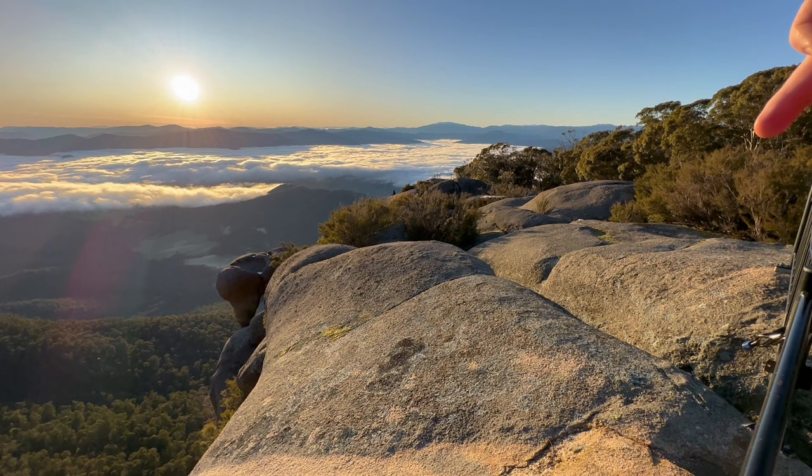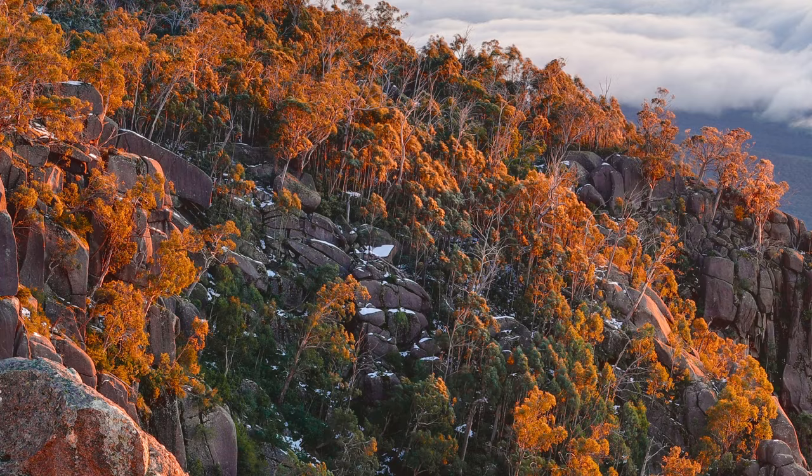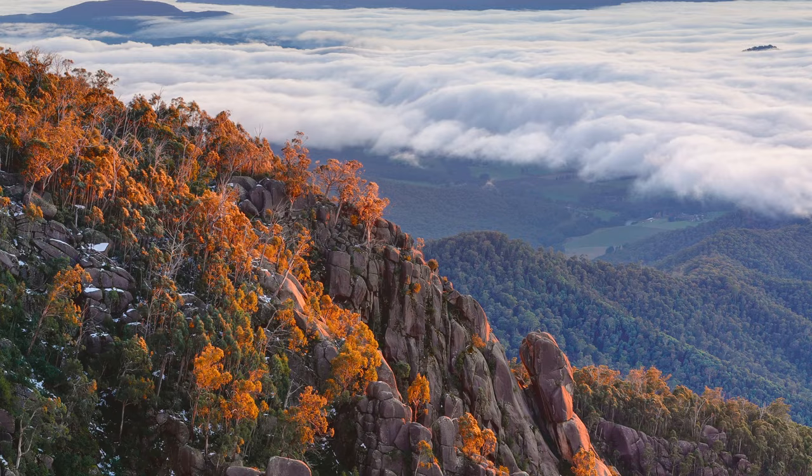Being creative whilst constrained by a lookout guardrail can be challenging, but here I've used the time of the year, time of the day, focal length and aspect ratio to create symmetry and balance.